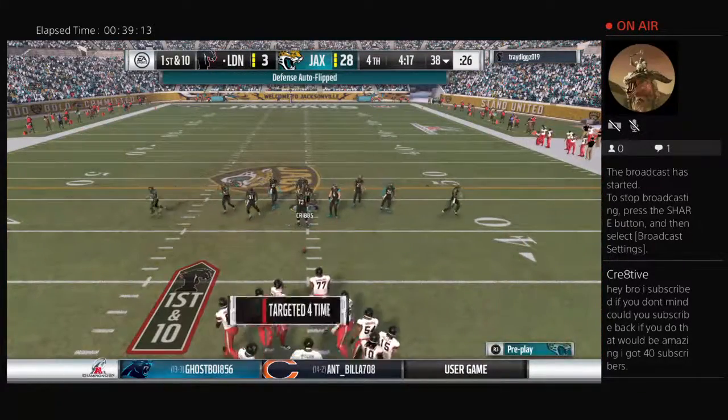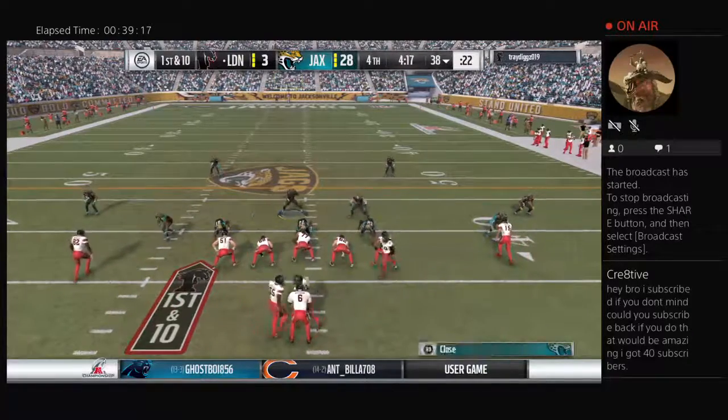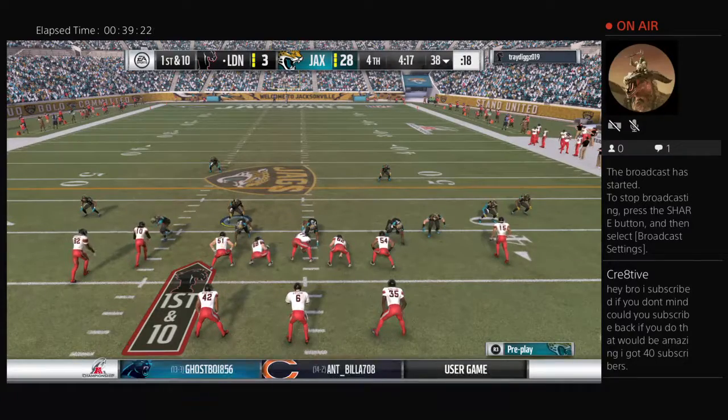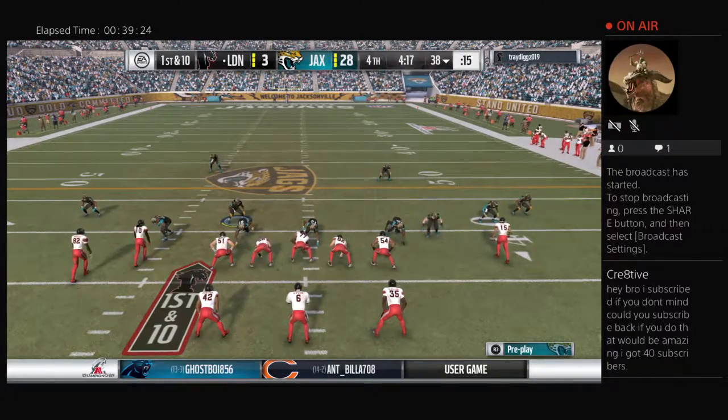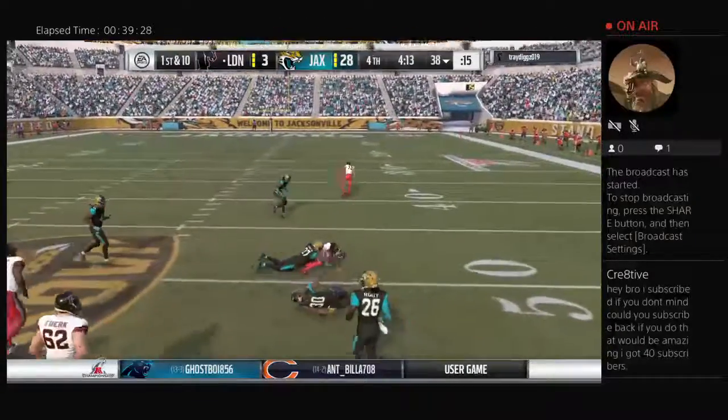I want to see if they want to go ahead and throw the ball again on this drive after what happened on the last one. Throw it on the first play. Give the quarterback some confidence. See what happens. Come on, let's go. 1, 2, 3. They go back to the air here after the INT on the last drive.